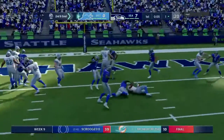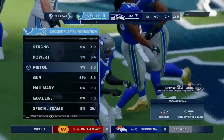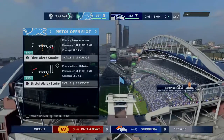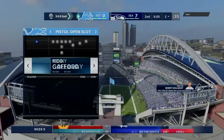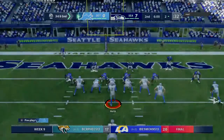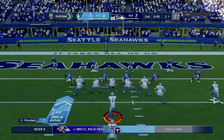Now a carry for Swift. And trying to push forward, but he is going to be stuffed up in the backfield. The tally there, -2 yards, brings up 3rd down. After 1, 7-0 on EA Sports. Lions nothing. A big play forthcoming. Here's 3rd and goal.